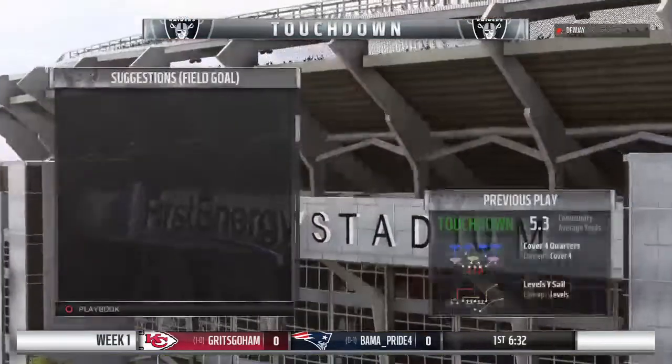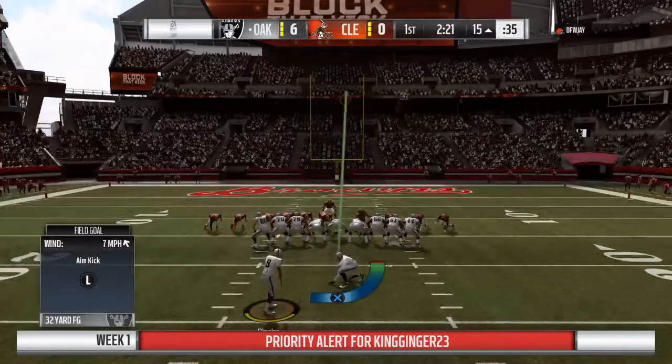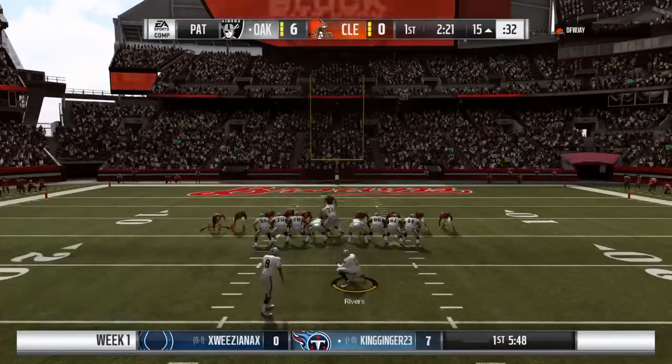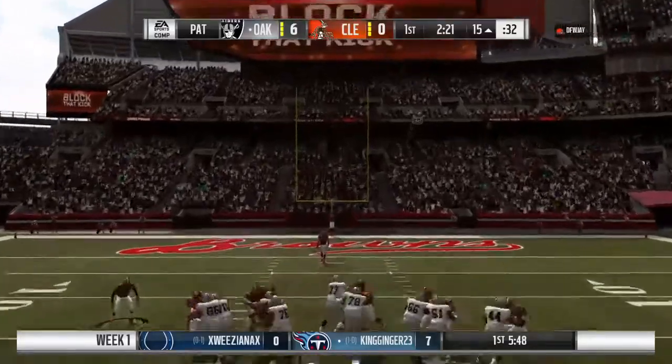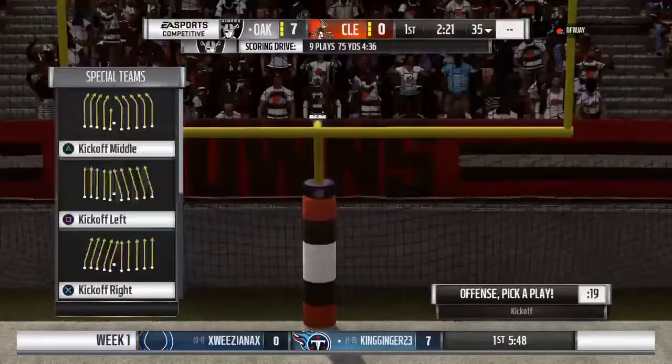Touchdown, Raiders. A great effort there from 10 yards out. And the Raiders drive right down the field and score on the opening drive. Point after, right down the middle. And it's now a 7-0 game.